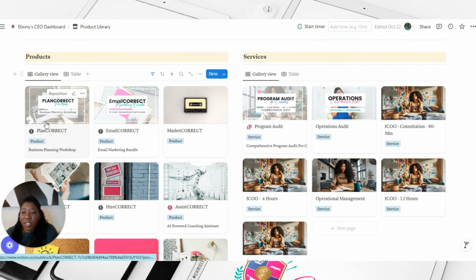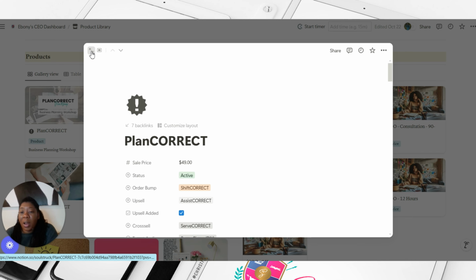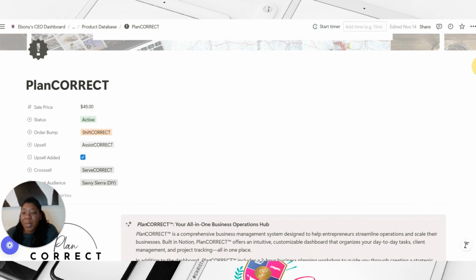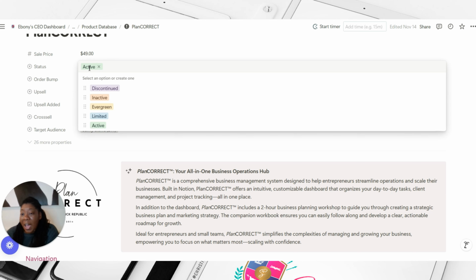So I can actually go into PlanCORRECT and give you a sneak peek at what the product library looks like for each product. So this is PlanCORRECT, which is my business planning system. You can see the sale price and the retail price. You can see the status of it, so if it's active, if it's been discontinued, if it's evergreen, if it's limited, whatever.